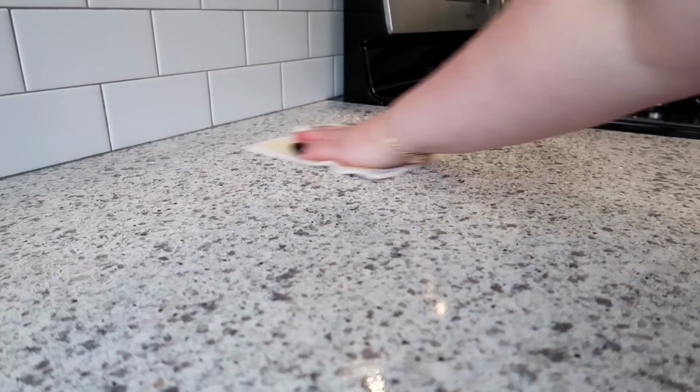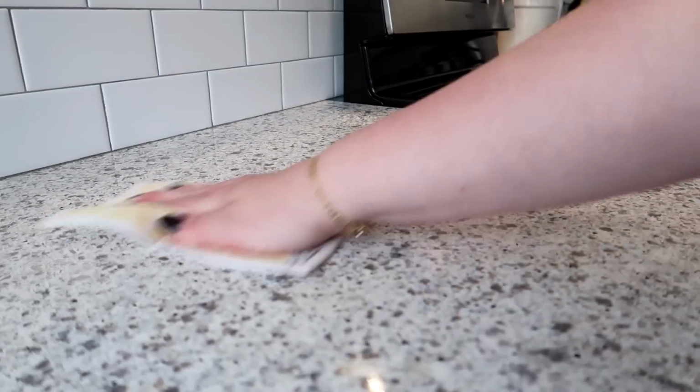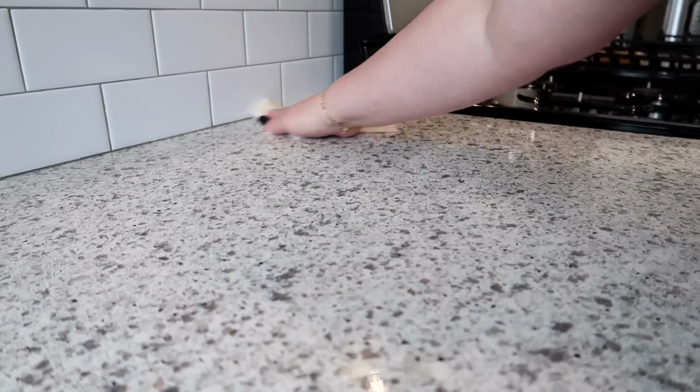Okay, so next I pulled everything out from this left side of my stove, which always gets really dirty because I do a lot of food prep there, obviously, since it's right next to my stove. So I just went ahead and sprayed that down with some multi-surface spray and wiped that off with a soft cloth. I do have to say, I get questions sometimes about our granite countertops, and we went with granite instead of quartz when we built our house, and I am super happy with it. It doesn't stain and it's great.